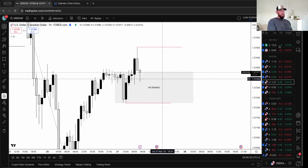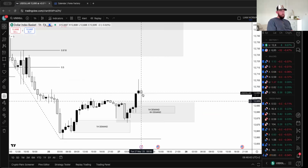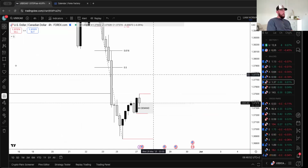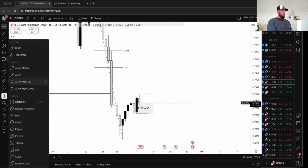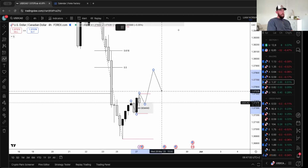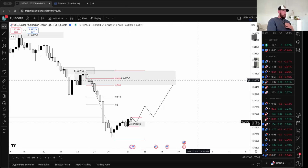So again, pretty much the same as the dollar. Look at the dollar, sorry. Dollar's bullish. We should expect USD CAD to carry on bullish from here as well. Put a Y in the chat if that makes sense. So yeah, looking to see if we can potentially get that upwards movement. Let's say we can even get pulled back into this supply, and then we're going to be looking for the sells on there as well. Nearly done, guys.